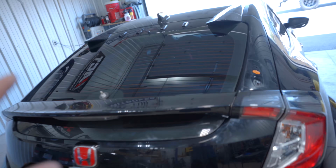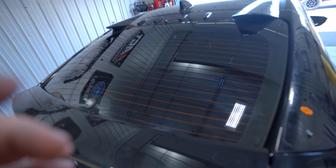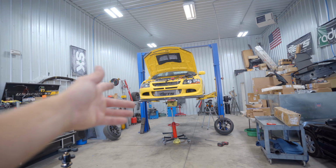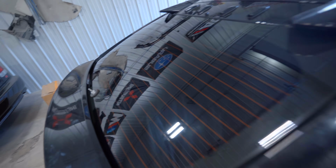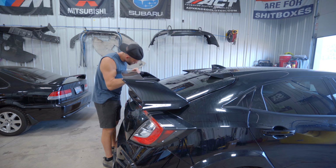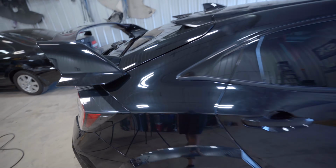Rear glass is finally done, fully tinted out. I learned a ton of little tricks and whatnot that I should be able to apply to all the other cars when it's time to tint. Look at how freaking beautiful this back glass turned out. Everything on the car is tinted. All the sides, the back, everything but the front.